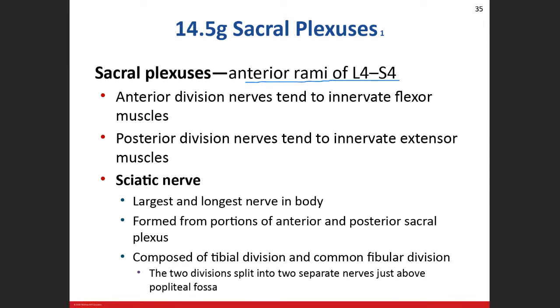This is the largest, longest nerve of the body. It has portions of both the anterior and posterior divisions. But for the most part, the anterior division is going to innervate your flexor muscles. Posterior division is going to innervate the extensor muscles. But the sciatic nerve has portions of both the anterior and the posterior.